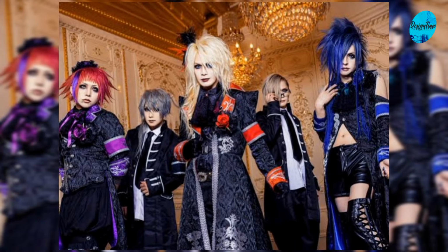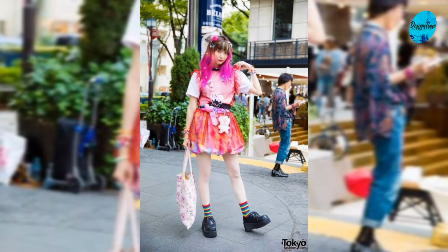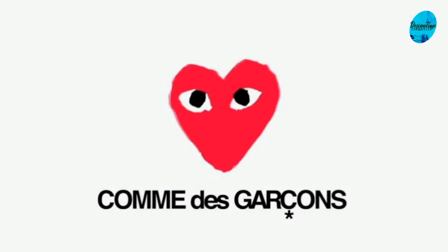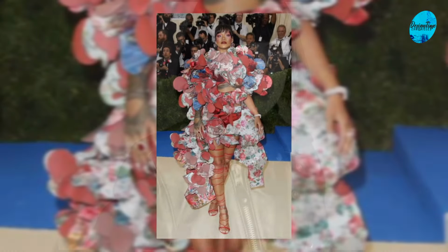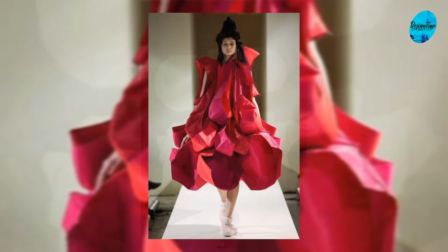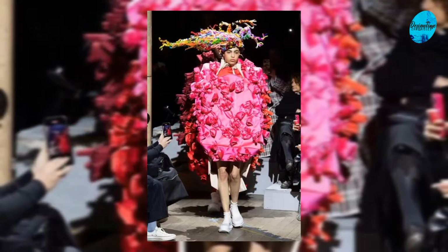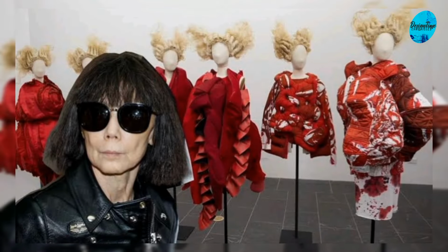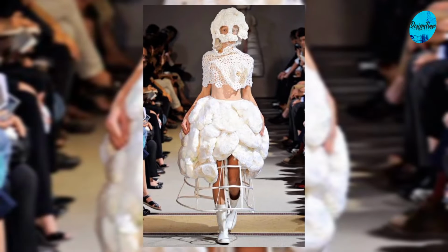Now, what do you think if we take a look at some of the biggest and most important designers and brands? Comme des Garçons. This company was founded by Mrs. Rei Kawakubo. This important designer founded the company Comme des Garçons, which was characterized by bringing the Harajuku style, but from the perspective of Master Kawakubo, focusing on that subculture that challenges that traditional style.